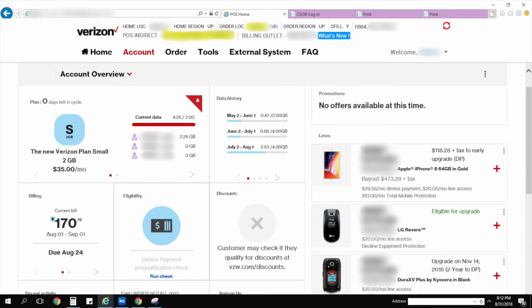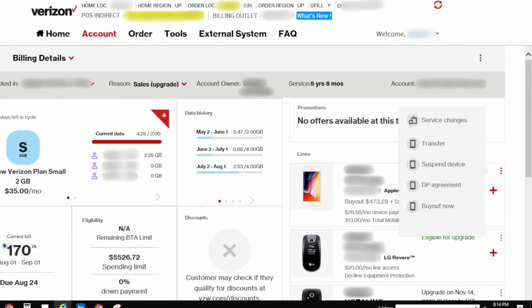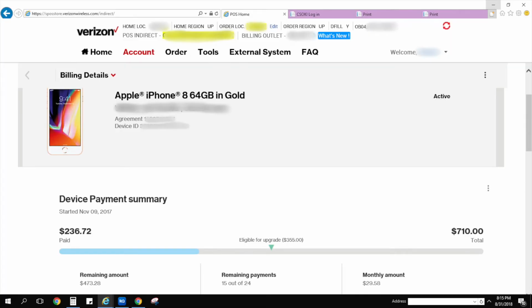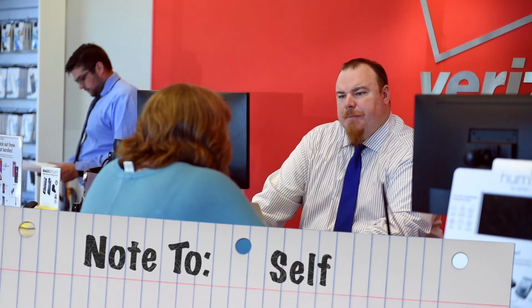The three dots over the line will click. That'll present these options, and we simply click DP Agreement. From here, it will show you that the device payment is on that line, and you can verify that very quickly. This little tip alone can save you from having to deal with a whole bunch of headaches down the road, and also this is only going to help with the customer experience. If for any reason the device payment does not attach, we are at risk of not only being charged back a commission, but potentially the full cost of the device. So make sure that we're checking that.